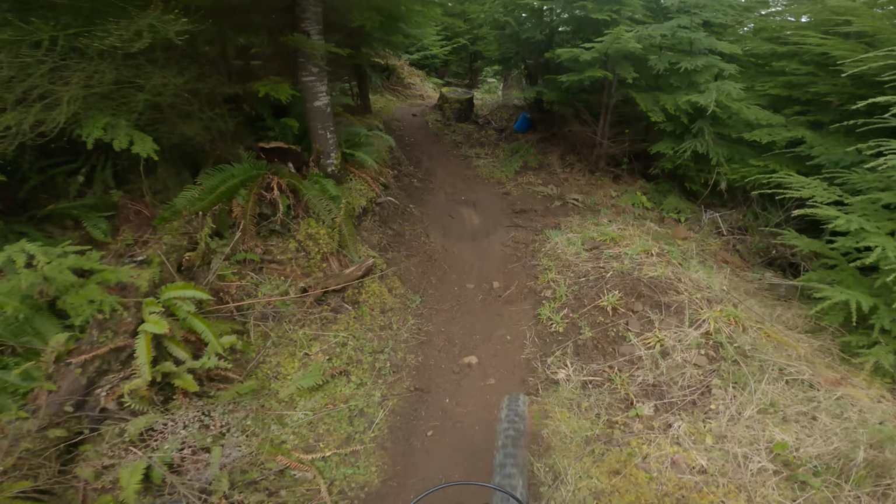Yeah, so far this is probably one of my favorite trails out here now, just from the little bit we've seen. Could have tabled that. Not going nearly fast enough for any of that. Tabletops. Oof. Yeah, this is a cool trail. Very nicely built too. Drop.